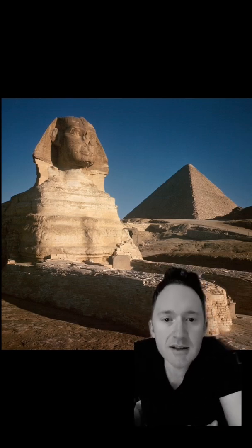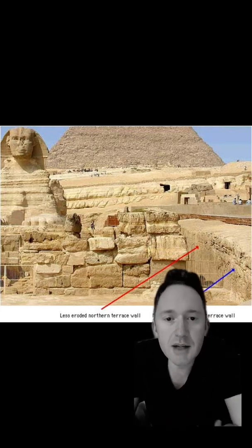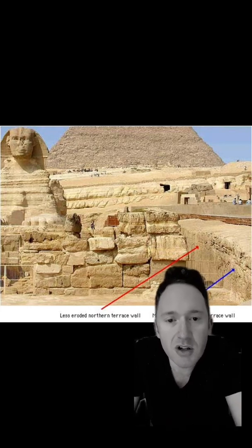There's a water erosion theory that suggests the Sphinx is thousands of years older than its accepted date of 2500 BC. Egyptologists, historians, and geologists have been debating this for decades. The theory is that the weathering on the Sphinx's enclosure walls is indicative of water erosion, different than the commonly accepted belief that it was caused by sand and wind.